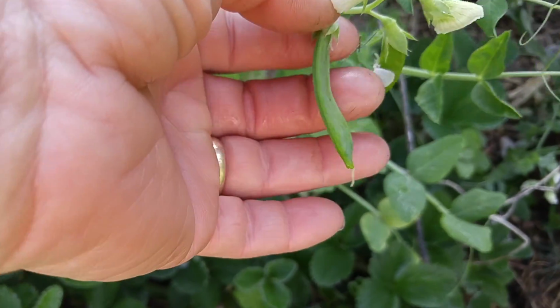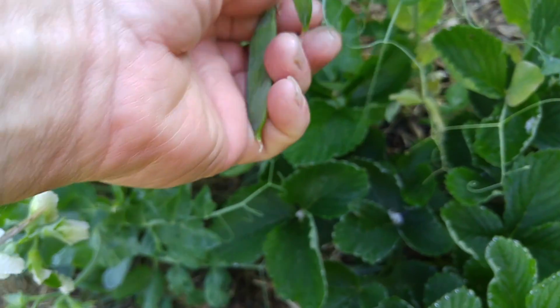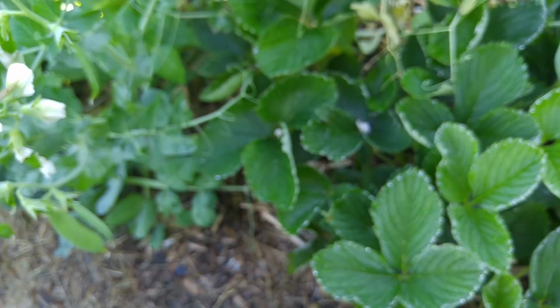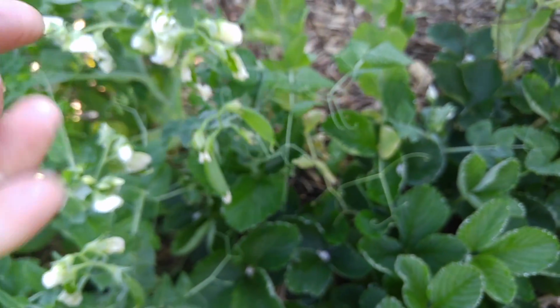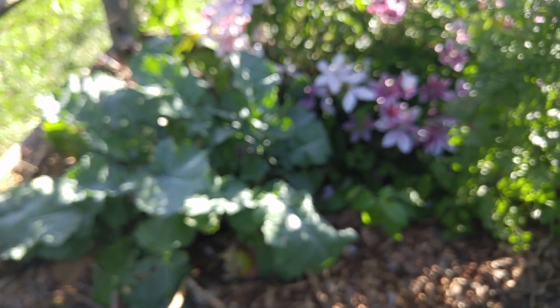Here's some sugar peas. I will eat that one. They're just starting to produce. They're yummy. Sorry about that. Guess you call that drive-by eating.